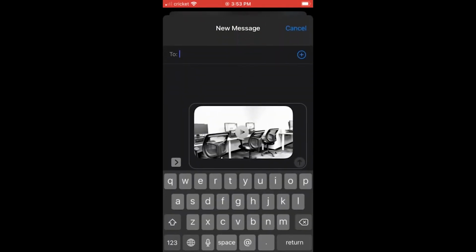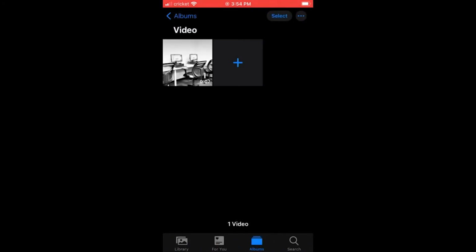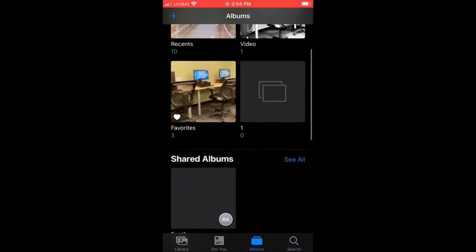Let's say I want to send it by message, and then you would just type in or add whoever you want to send this to. Let's say, well, you can do that on your own. For the most part, it's pretty intuitive. If you have any questions, just feel free to ask us in the lab so we can help you with the photos.